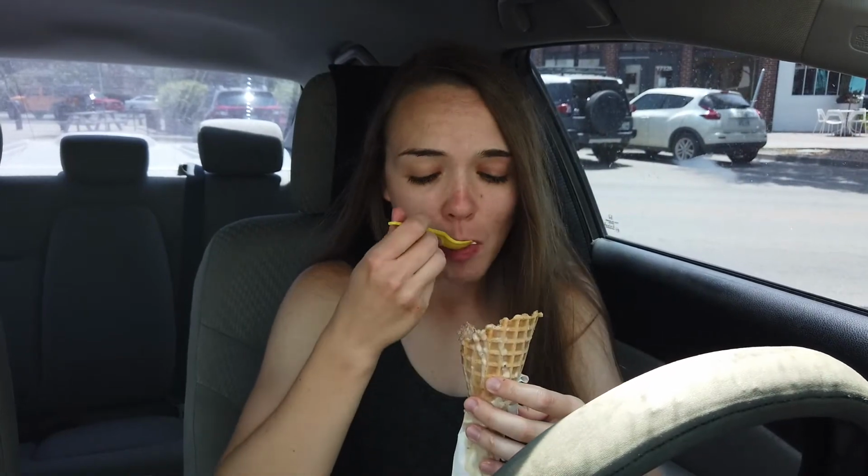She said this was their most popular flavor. I can see why. It's really good. And it's not too fancy. It's simple. You can't go wrong with cookies and ice cream. You just can't. So milk and cookies from Roxy's. I'm going to give this an 8 out of 10.